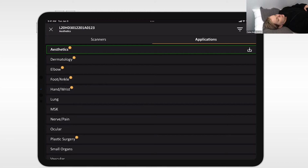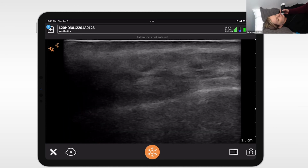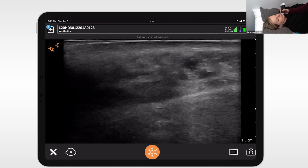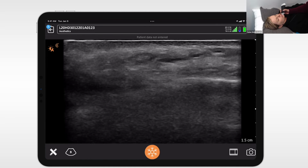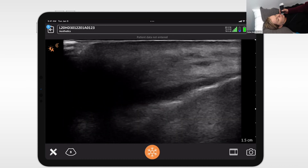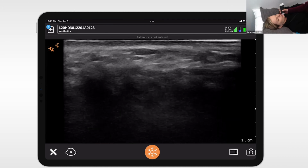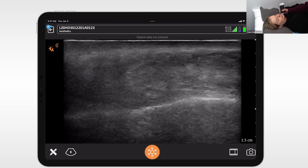I have a model. We know she has existing filler in the chin, so I can show you how easy it is to identify existing fillers. Now I've gone in with the Clarius scanner and selected the aesthetics preset here. What that's going to do is set our depth really nicely for looking at structures in the face, and it's going to give us a really nice image right off the bat. So I can just go up here and we can find our existing filler, which is going to be hypoechoic.